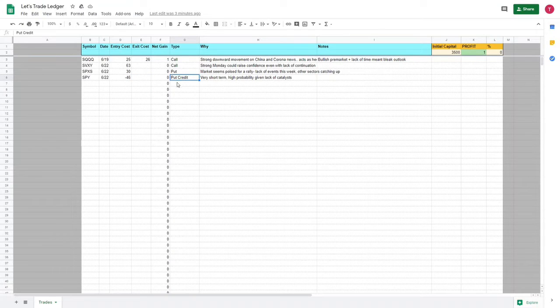We can talk about that in more detail later, but for right now, just know that SPY has to end above, I believe, $303 in order for me to keep this money, which I see as very likely, given the lack of news catalysts this week, and also given that this is a very short-term investment, only 2 days until this expires. So I see this as a very high probability trade.